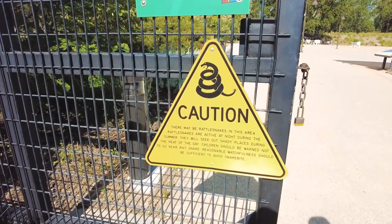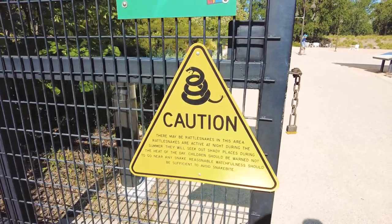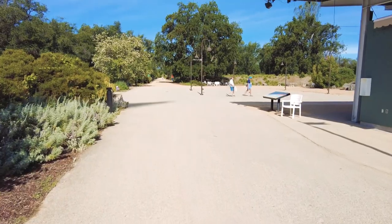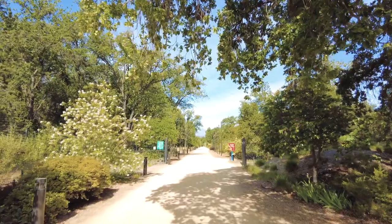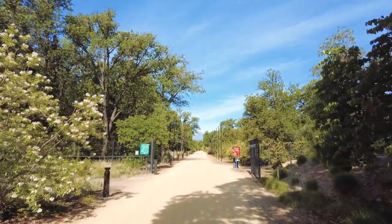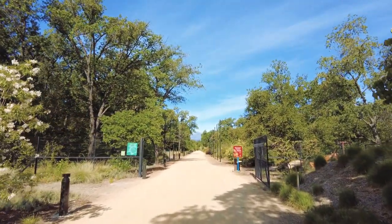All right, you gotta watch out here. There are rattlesnakes in the area, so be very careful. This is the Arboretum, their botanical garden. This botanical garden is actually pretty big. I thought it was going to be a short hike.